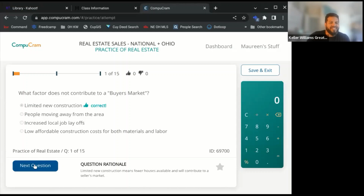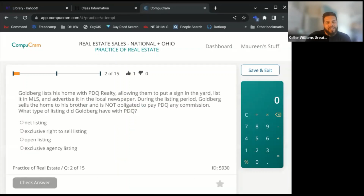All right, next question. Goldberg lists his home with PDQ Realty, allowing them to put a sign in the yard, list it in the MLS, and advertise it in the local newspaper. During the listing period, Goldberg sells his home to his brother and is not obligated to pay PDQ any commission. What type of listing did Goldberg have with PDQ? Was it a net listing, an exclusive right to sell listing, an open listing, or an exclusive agency listing? A, B, C, or D?